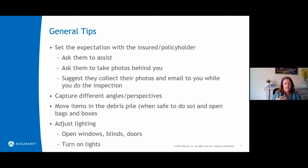Also, you can let the policyholder know, hey, I'm going to go through and do my inspection. Why don't you gather all your photos together? Why don't you email me all of the documentation, the photos that you have already?